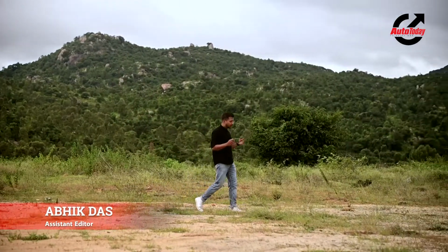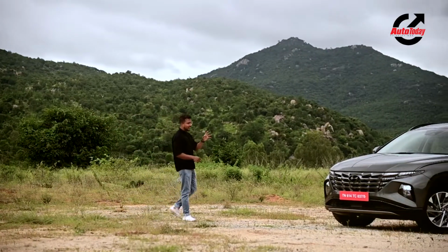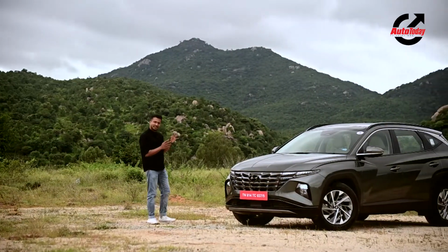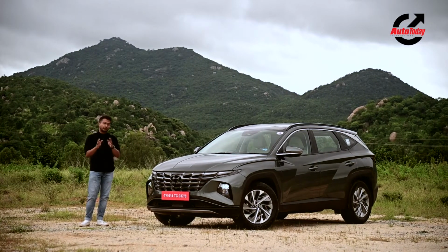My name is Abhik and today we're at a very beautiful location just outside of Bengaluru with an equally beautiful looking car. It's a really handsome looking SUV. This is the new Hyundai Tucson. It is in its 4th generation and in the next few minutes I'm going to tell you all that has changed with this new car.